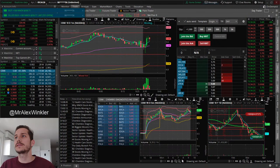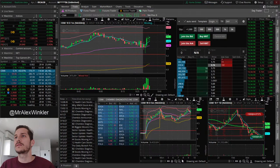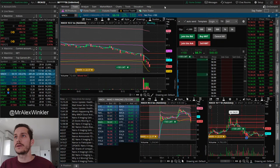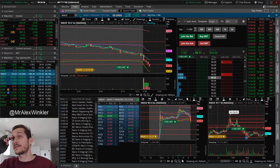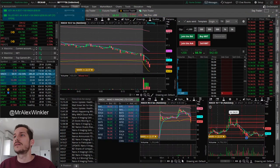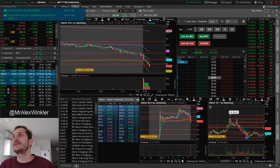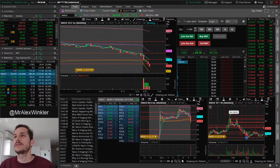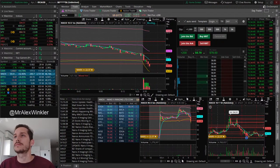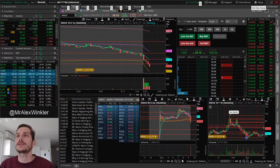Long, small size on NNOX. Very small size. Was looking for a second fill. Second fill. That's 58.7. Right now we're at 58.9. Down around 9% from the open. Definitely need to watch out for sure.